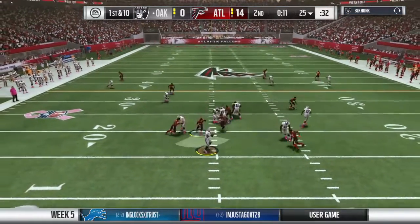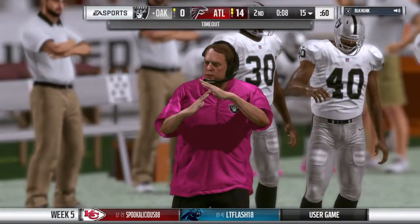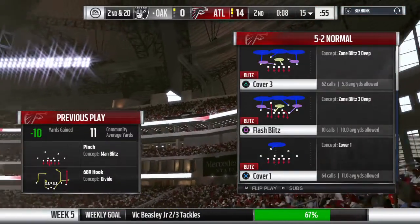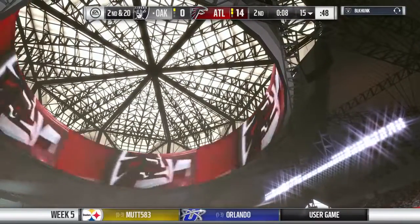From the shotgun, he'll look to throw. And no escaping this time as he'll go down. They got him for a sack. Now hold everything here. We're going to get a timeout by the offense. So that means they're down to 1 remaining here as we head toward halftime.